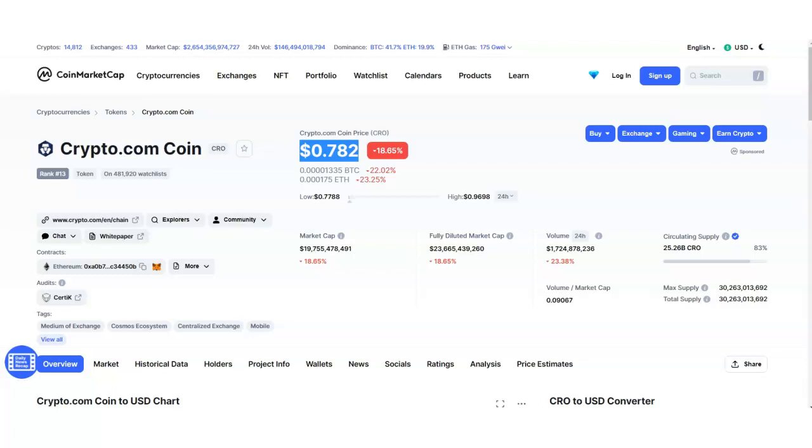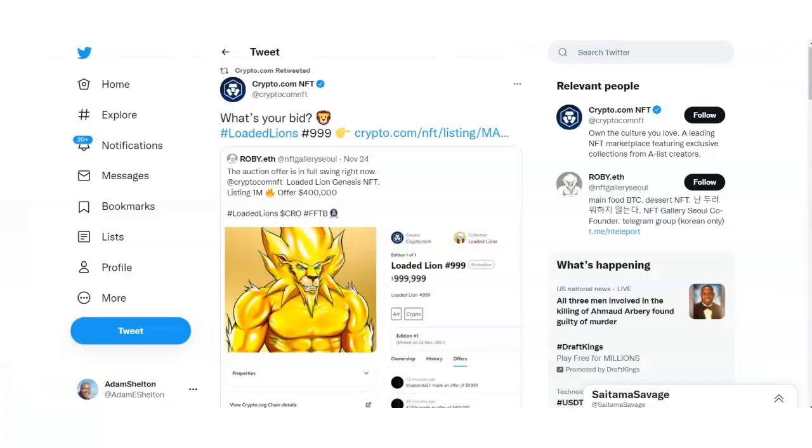The price is down 18.65%, but I love looking at these NFTs right on their Twitter page.